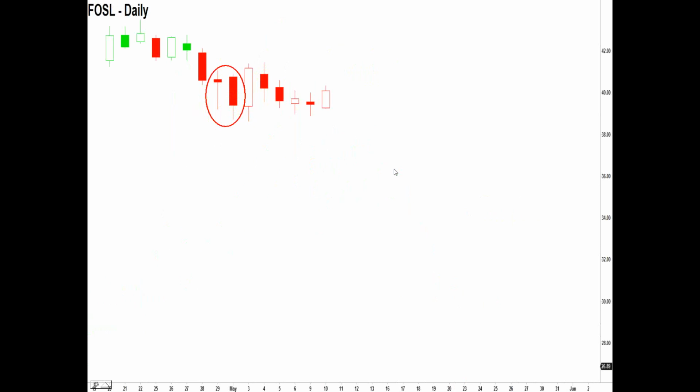Let's look at FOSL, Fossil, all right? Now, we have a series of green bars. We have one red bar, a couple of green bars. So there's no real pattern here until we get to our bear-bear pattern, and it's confirmed red by the PDI. So this is telling us, all right, most likely the market wants to go lower. The PDI is confirming this. We have a pattern that the market tells us it wants to go lower.